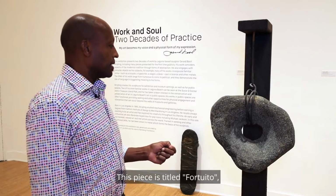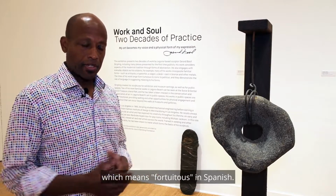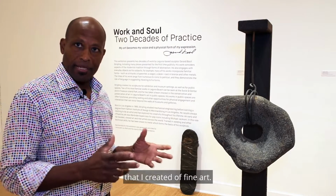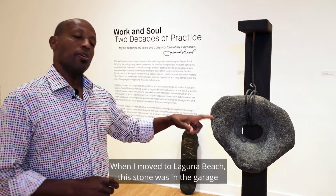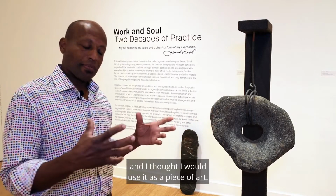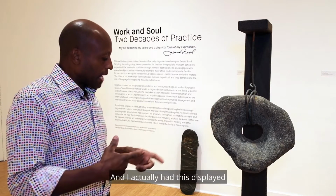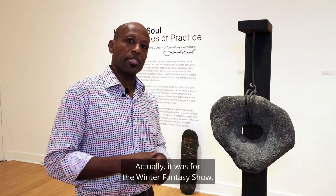This piece is titled Fortuito, which means fortuitous in Spanish. And it was the very first sculpture that I created of fine art. When I moved to Laguna Beach, this stone was in the garage, and I thought I would use it as a piece of art. And I actually had this displayed at the Sawdust Festival the first year I was there. Actually, it was for the Winter Fantasy Show.